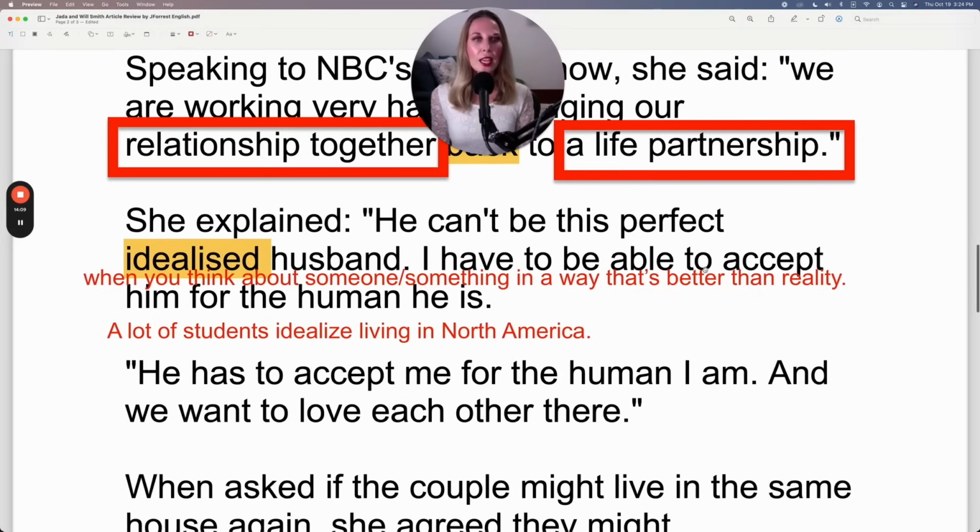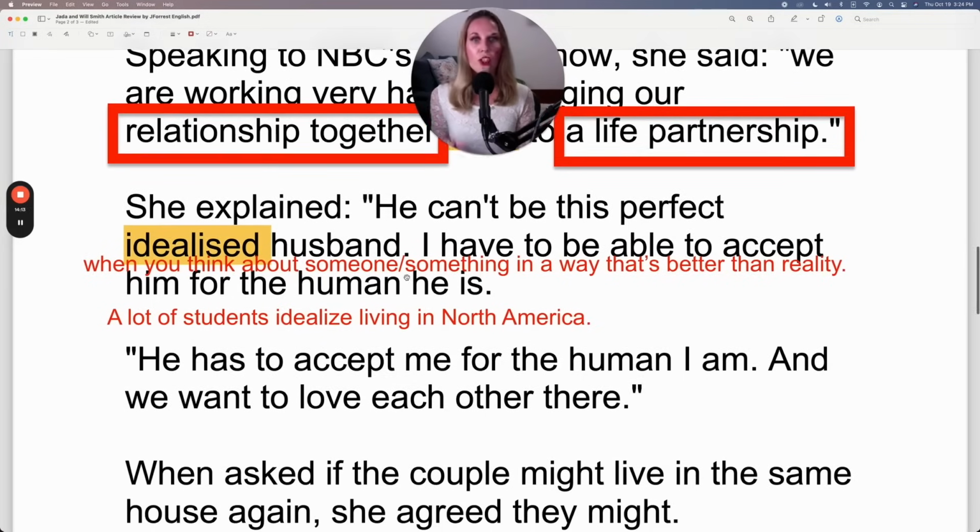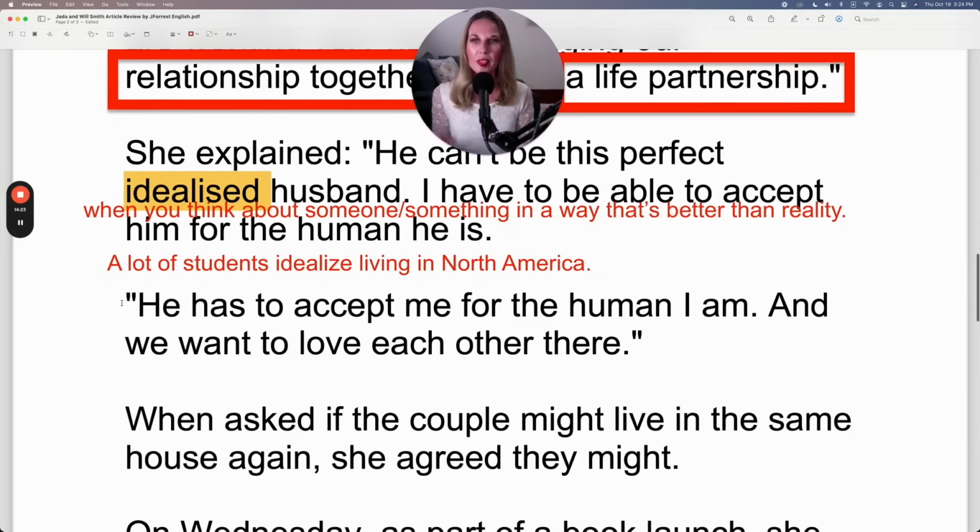I have to be able to accept him for the human he is. So she's saying in reality, he's not this perfect person, this perfect husband that you might expect from movies. He's a person. Now he has to accept me for the human I am. So she's saying the same thing about herself. And we want to love each other there.